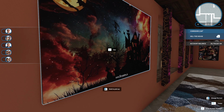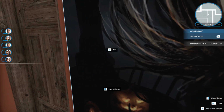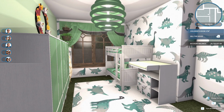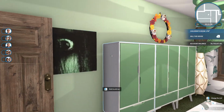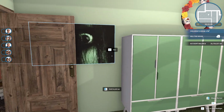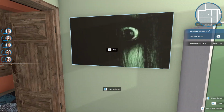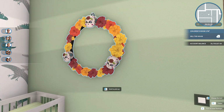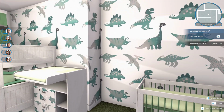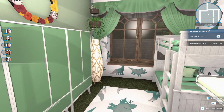And we have 3 bedrooms in this hallway. So the first bedroom is a kid's room. I didn't really decorate it too much for Halloween, but we do have this kind of creepy picture on the wall here behind the door. We have a wreath. We've got a little crib. I didn't put a lot of toys in here either. Kind of busy with this wallpaper. But anyway, I think it looks nice.